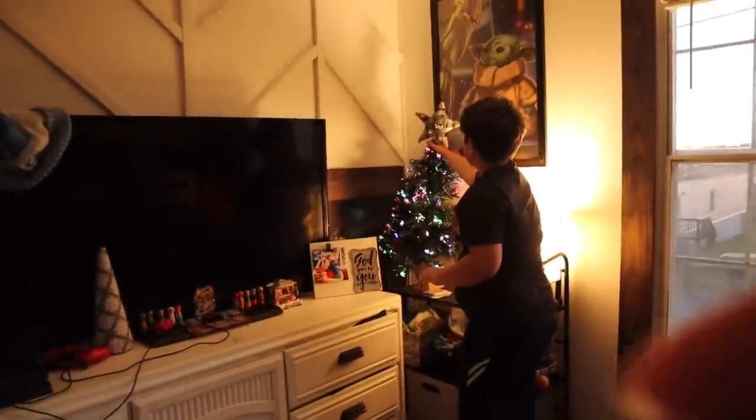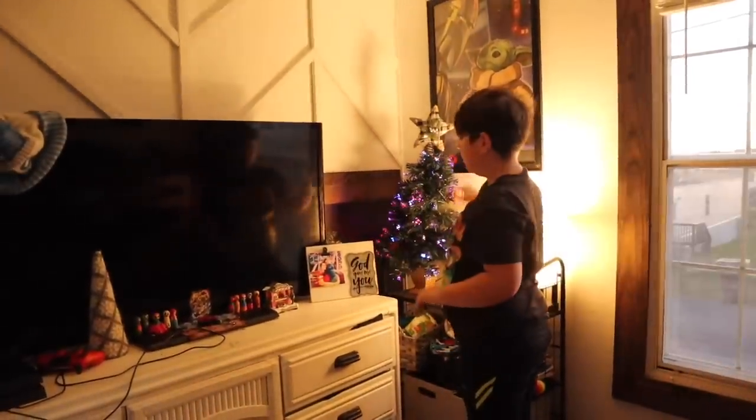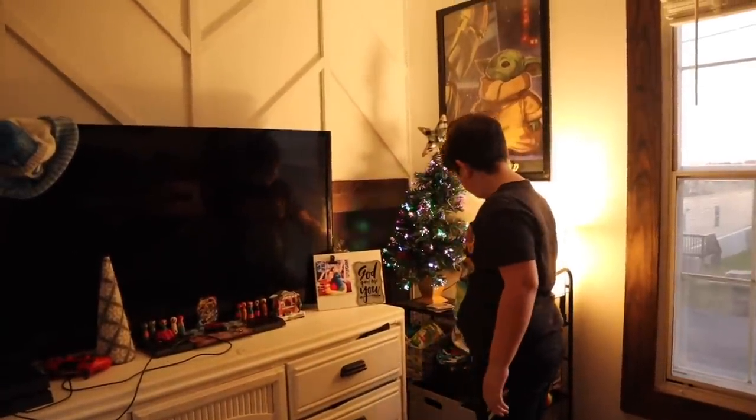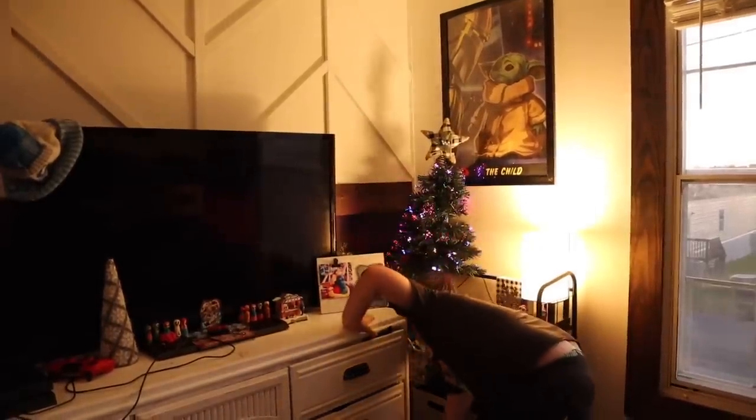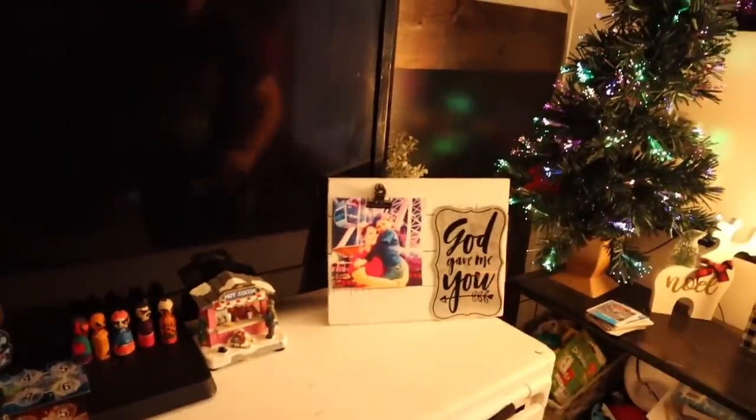You see that picture over there? That melts my heart every time I look at it, because Colton actually set that up of me and him. He went and found a picture of me and him, and he put it in here. And it melts me every time. I pray to God, Colton, that you never take this out of your room, because I'm sorry, it's being replaced. It has made my whole life.